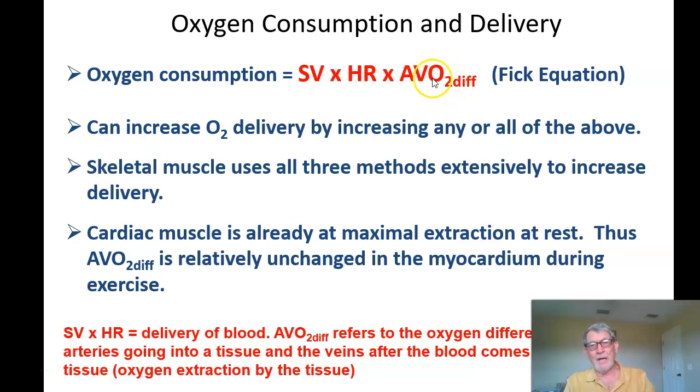And this isn't as bad as it looks. This is just the difference in oxygen between the arteries going in and the veins coming out. Arterial venous oxygen difference. If it goes in with 100 and comes out at 40, then the extraction was 60. If it goes in at 100 and comes out at 20, the extraction was 80. And during exercise, your muscles extract oxygen more efficiently from the blood that's going by. So not only are you increasing the heart rate and the stroke volume to give more blood, but you're increasing the suck of oxygen out of the blood that goes by.